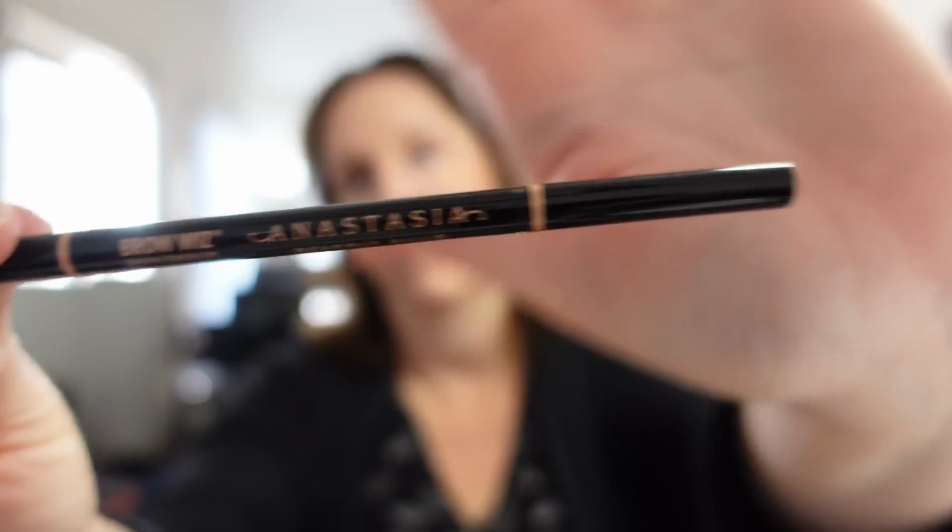Okay, for my eyebrows, I use the Anastasia of Beverly Hills Brow Wiz in the color Soft Brown. The way I like to do my brows, I do them really fast. I just draw an outline shape if I want, and then I go back and I fill in.